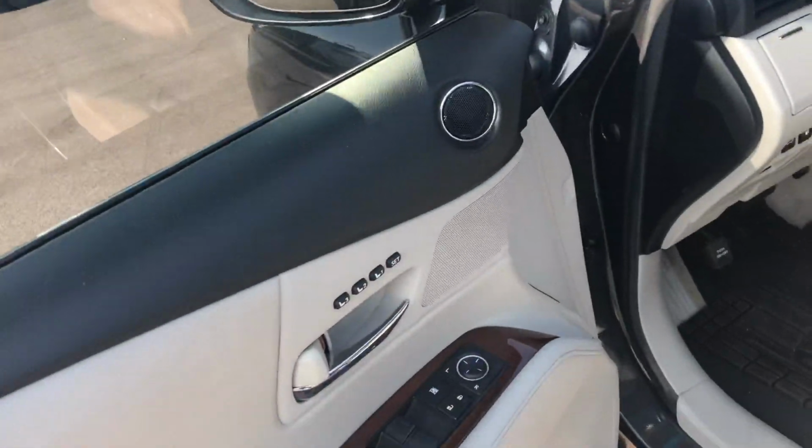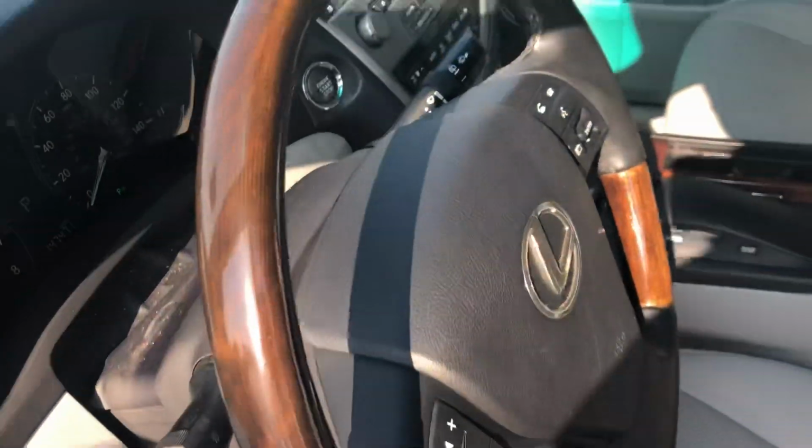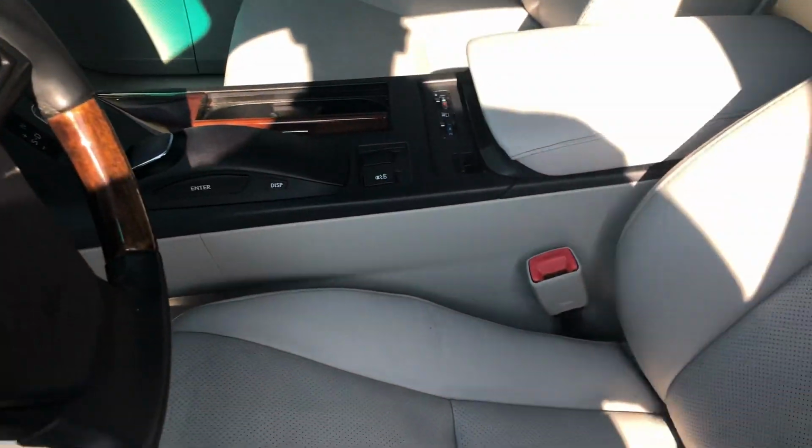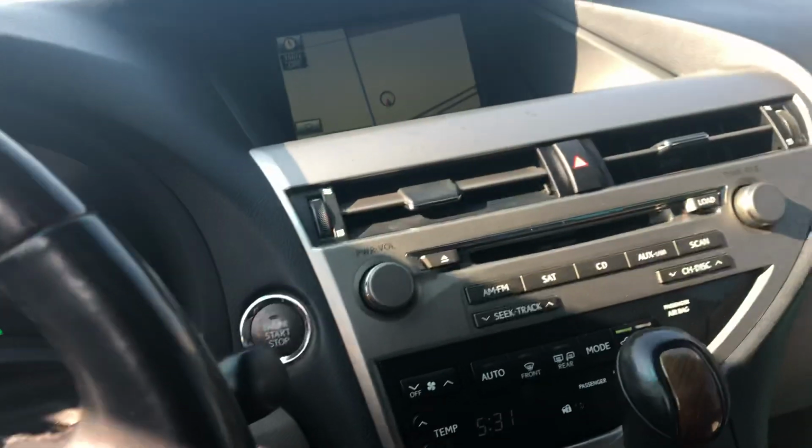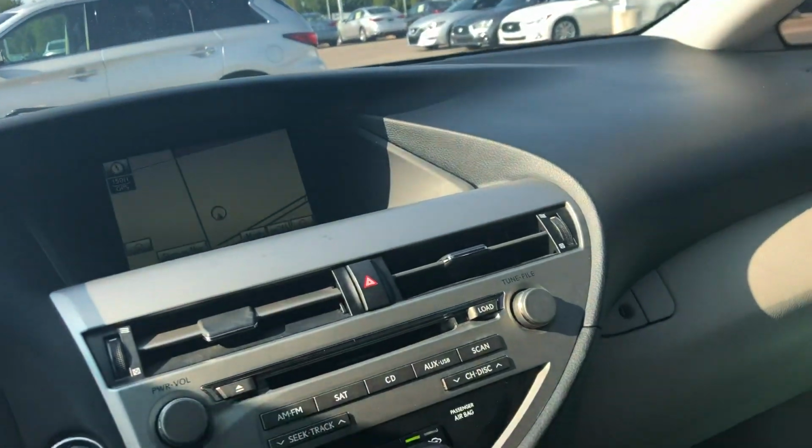You can see it does have memory seats. That wood trim on the outside. It also has heated and cooled seats, along with navigation.